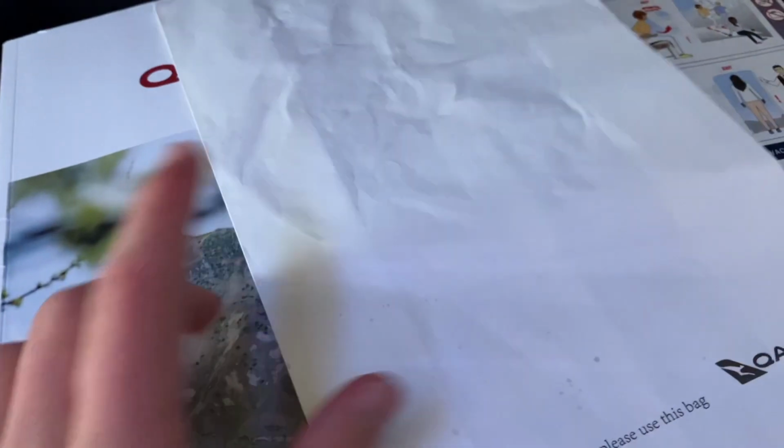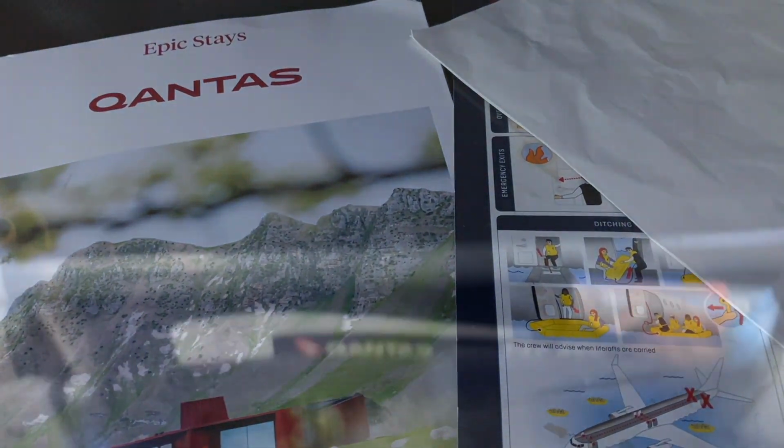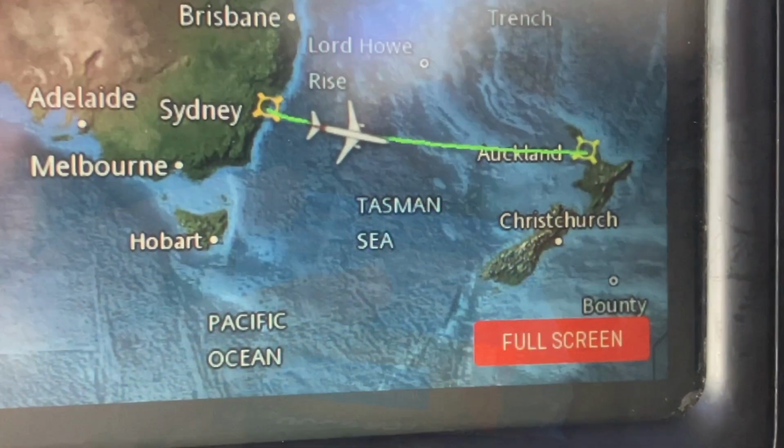Unfortunately, the tray table isn't very clean, but let's see what they got in the seat pockets. We got the basics like the safety card and the air sickness bag, but we also have an airline magazine, which is nice. They also offer actual headphones, which would be great if I even bothered to use those glitchy IFE screens.